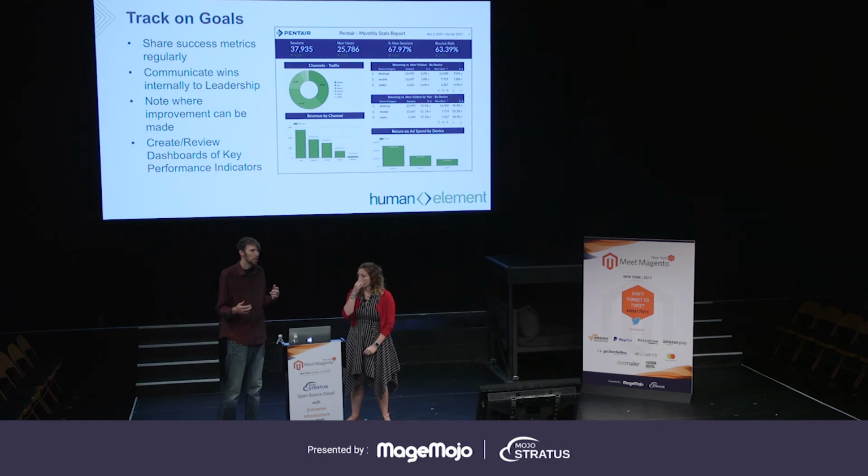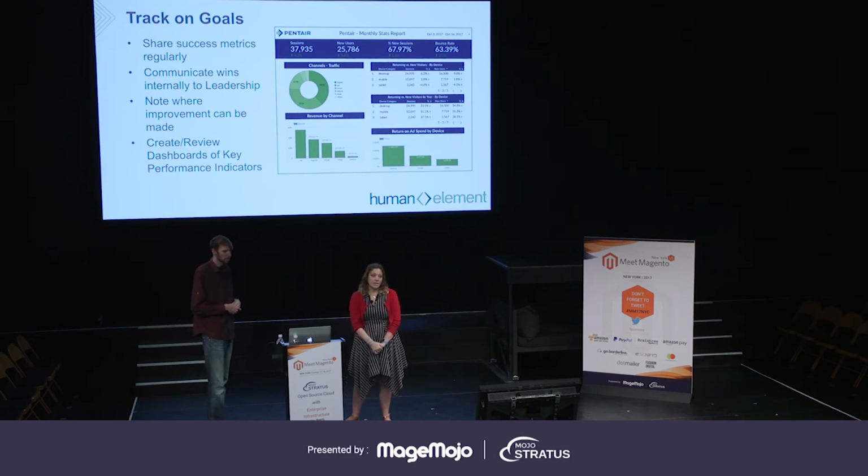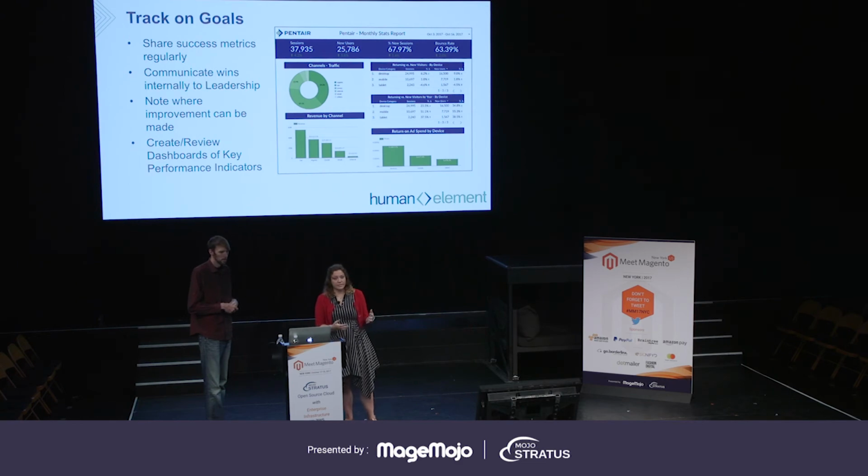And so it's a good kind of collaboration tool where, hey, they're all in it together with us and we all share the success together. And then with that said, I think it's also important that as a developer, you note where improvements can be made. So not every project is going to go perfectly. So own the mistakes and be clear on how to learn from them and improve your team across the board.